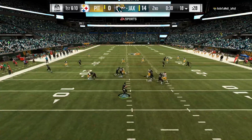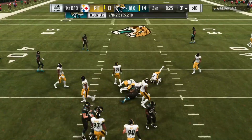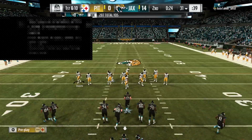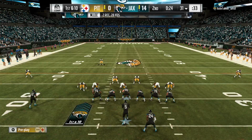So after the INT, it's Bortles. Lee's got it over the middle. Right off the bat, it's a 1st down to start the drive, 12 yards. Now whistles come in. We're going to get a timeout here by the offense, as they'll stop the clock with 24 seconds to go in this 1st half.